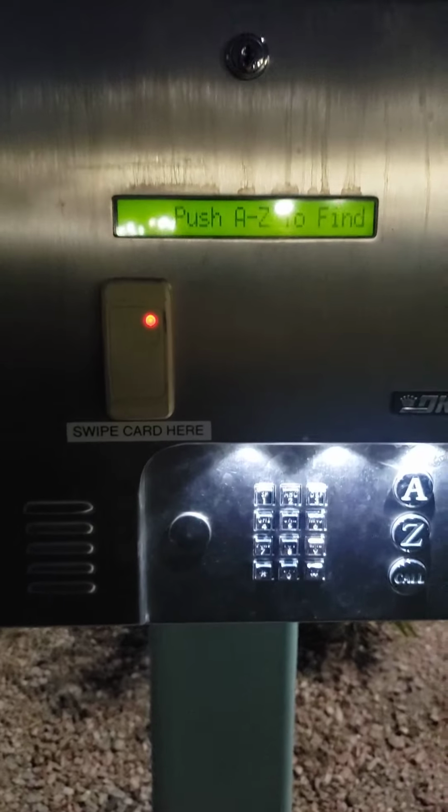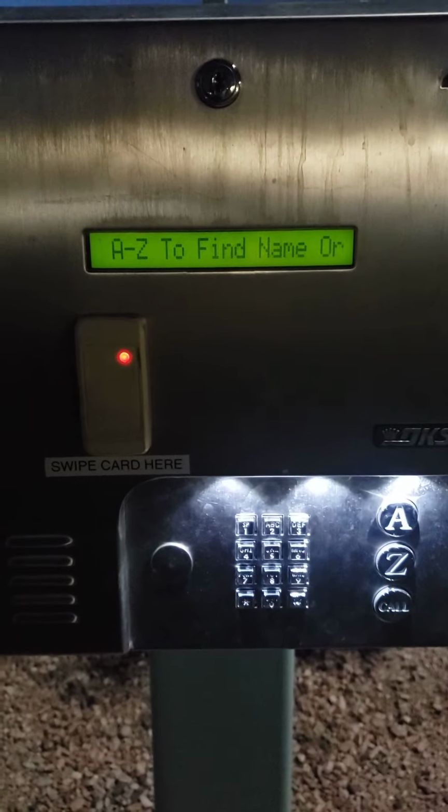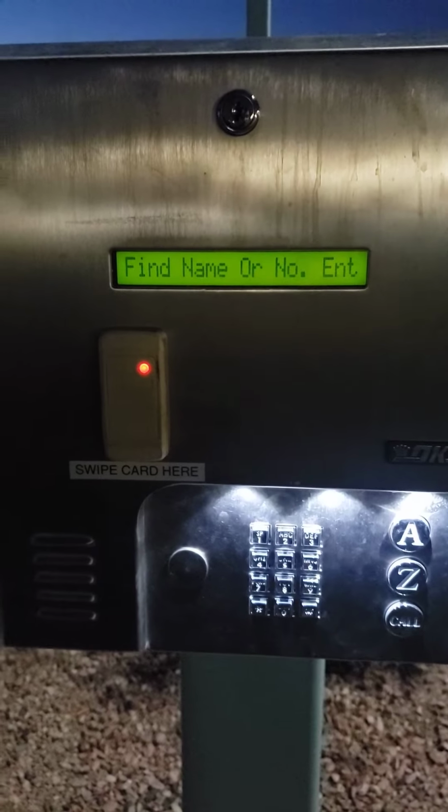After that, it should be like a key. Or, I don't know. But this is part one though. Maybe we can try this. It says find name or number, enter code, or push call. Nope, I'm not gonna fall for that. Let's just get the heck out.